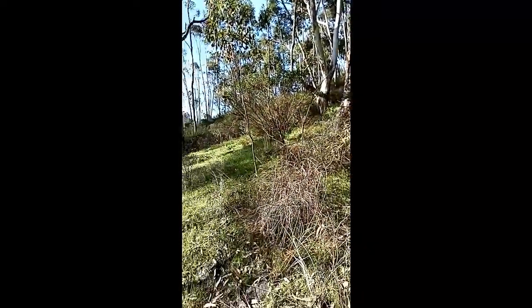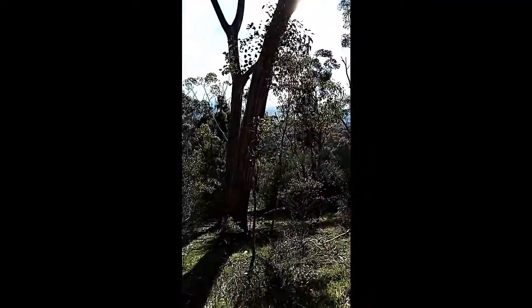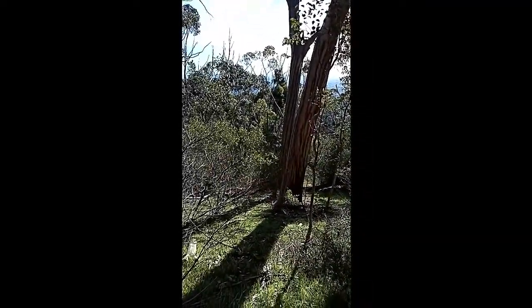And you see from the slope of the hill it's reasonably steep. That's about the true angle of it. But it's just such a beautiful afternoon to be out doing something like this.